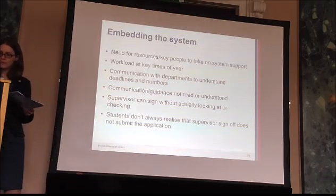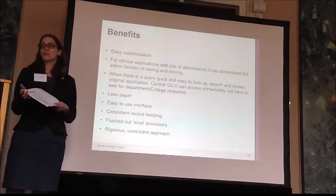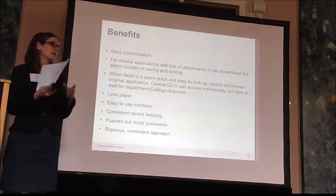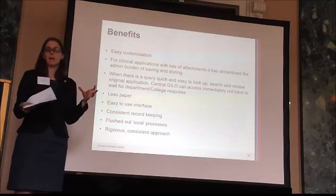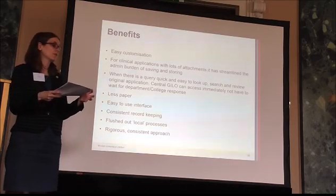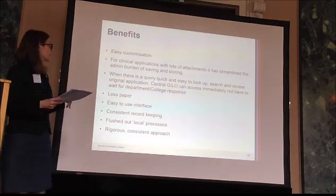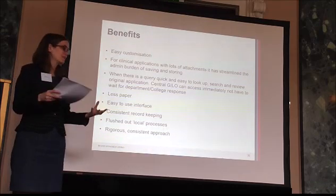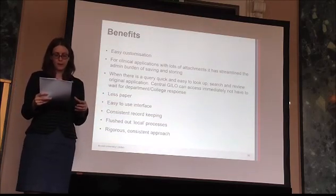Okay, so moving swiftly on then, the benefits of the system. It's really easy to customise it and make changes, and we've done that. I mentioned my colleague in CHLS, they follow a slightly different process, but they realised quite quickly that the long clinical applications needed to be collated by another member of staff, and they were able to adjust the system to make that happen. And for those clinical applications with lots and lots of attachments, it's really streamlined that administrative burden of saving them into folders, sending them out to people, storing them, emailing back and forth, and all of that kind of thing.